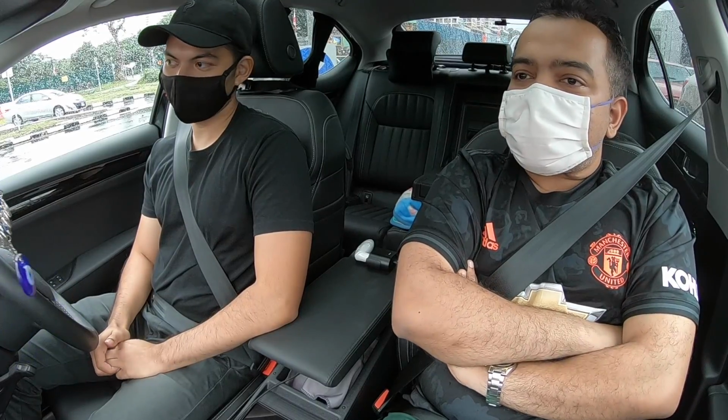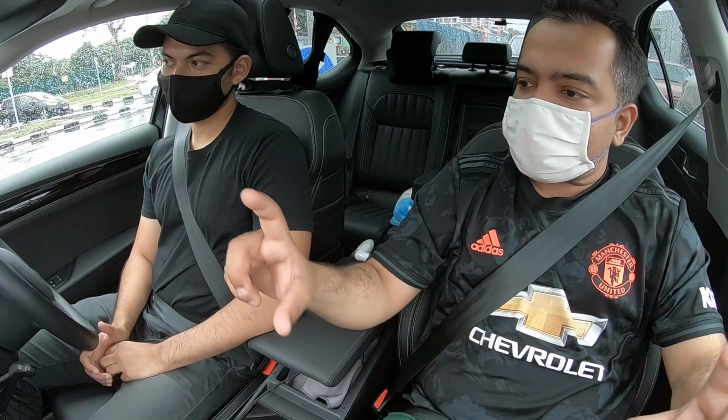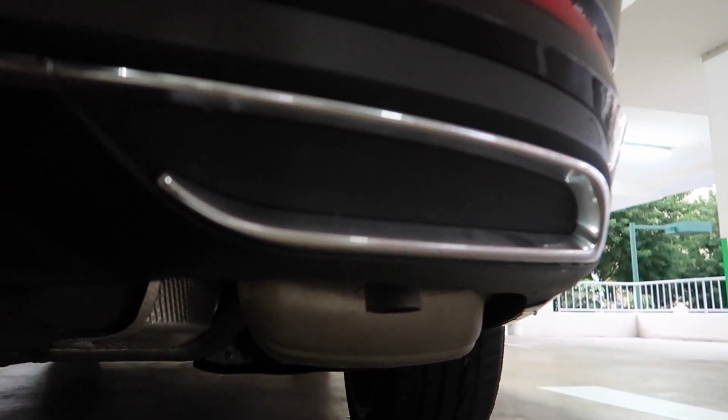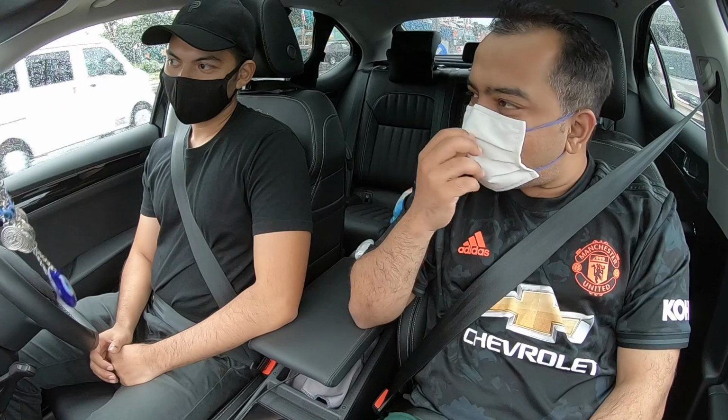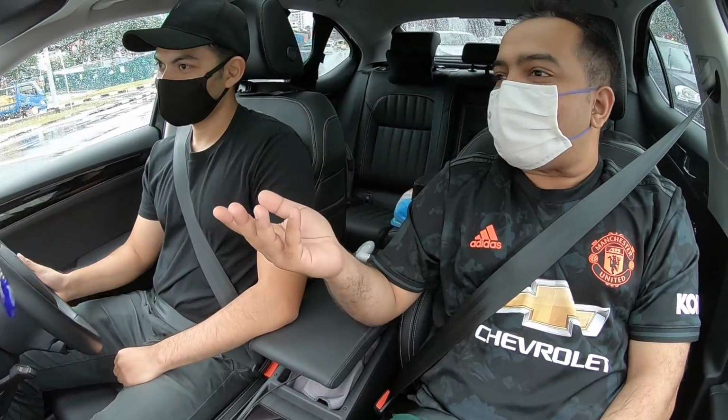Probably quality control issues. Like if you look at the back, my fake exhaust tips, the chrome thing, are very easy to come off. You can feel the cheap, plasticky parts where they cut costs, which reminds you that it is a Skoda after all.